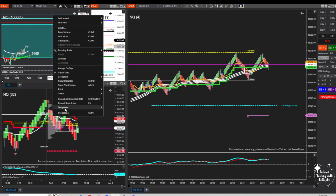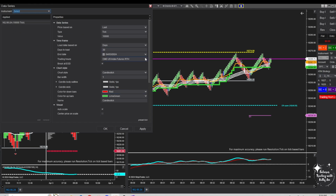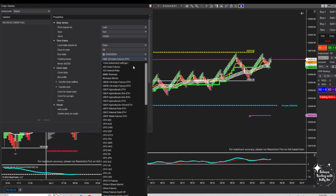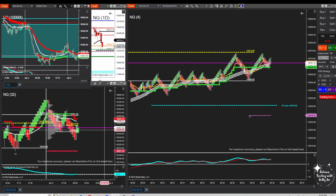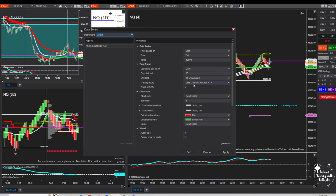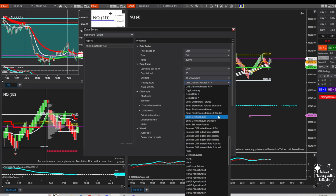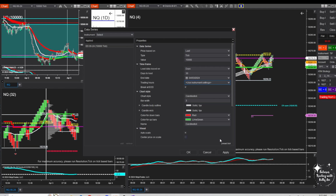So I've marked the gaps on here. I'm going to switch my chart back to just the 24-hour chart. I switch them in the morning just so I can see the overnight gaps, and then I switch them back. If you want to use a session chart like that, you just change it to CME US Index Futures RTH. It's just the New York session. And when you're done with that, just click it back to use instrument settings, or ETH works for the 24-hour chart.